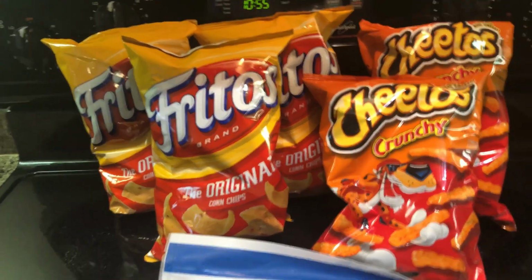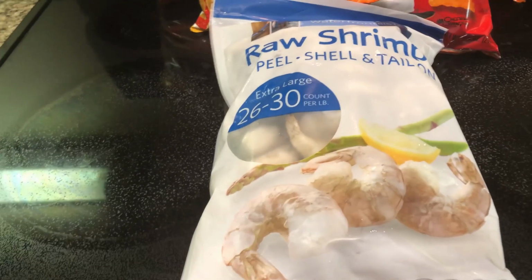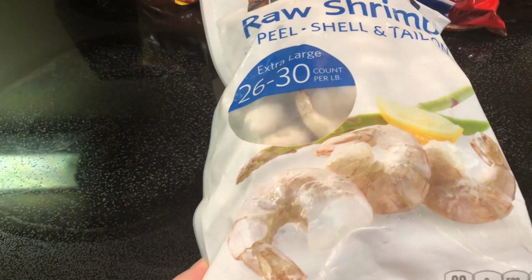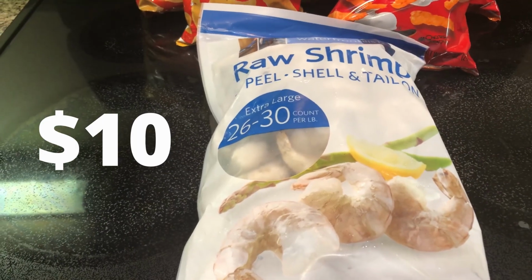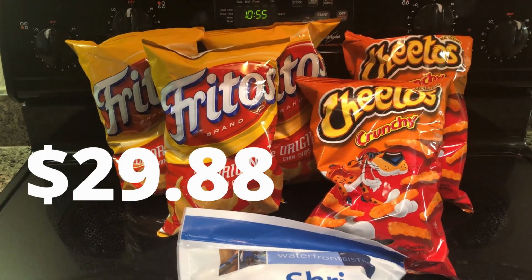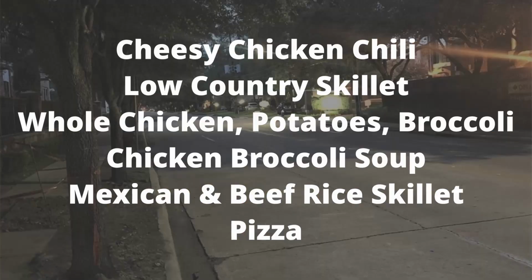Okay, and then we also got this, which was shrimp, which was $5 per pound, and we got in a 2-pound bag. And so that's all that we got at Randall's, and the total was $29.88.